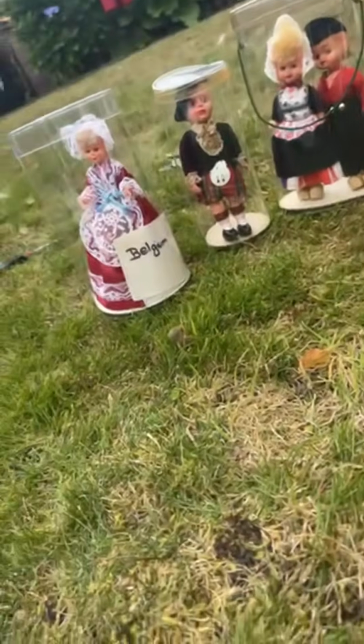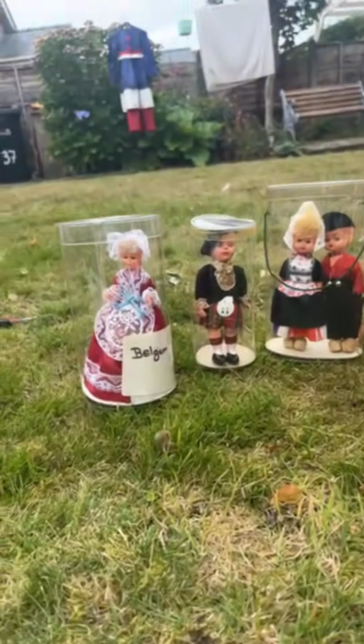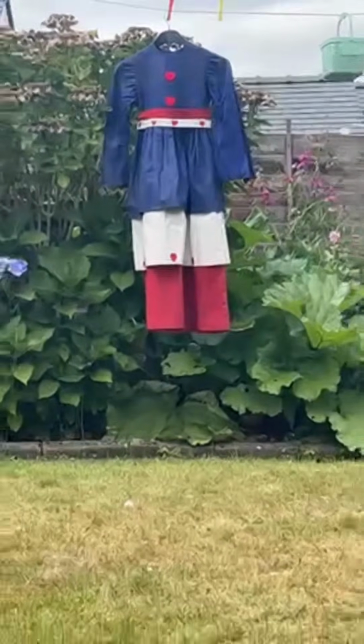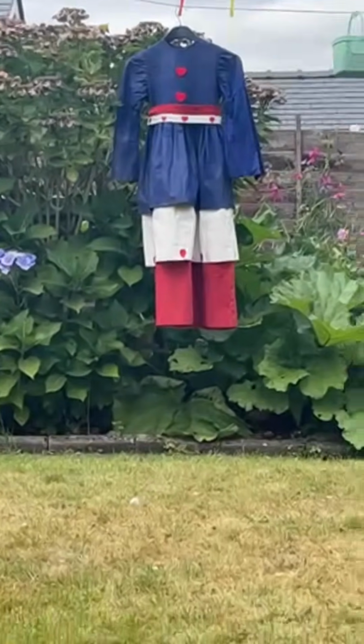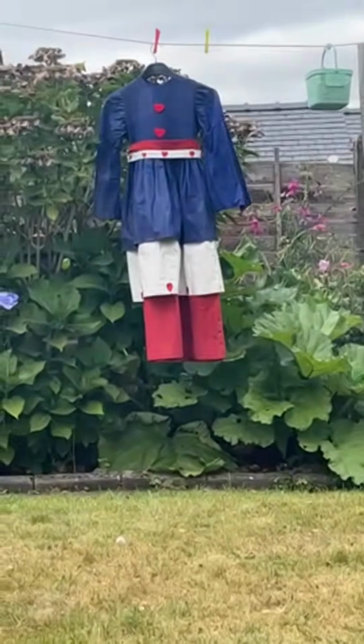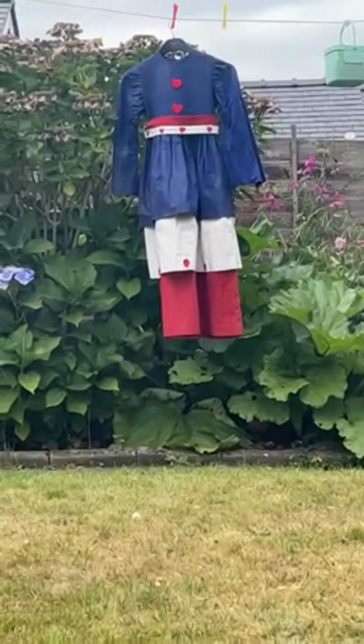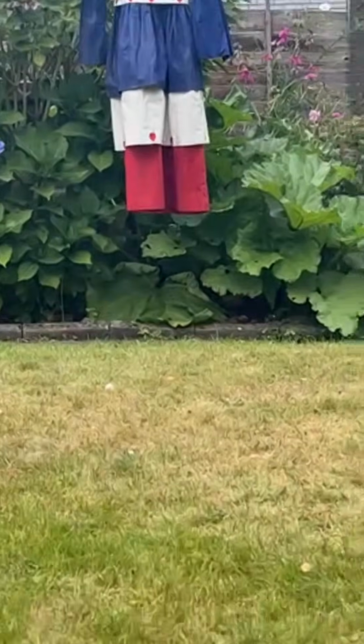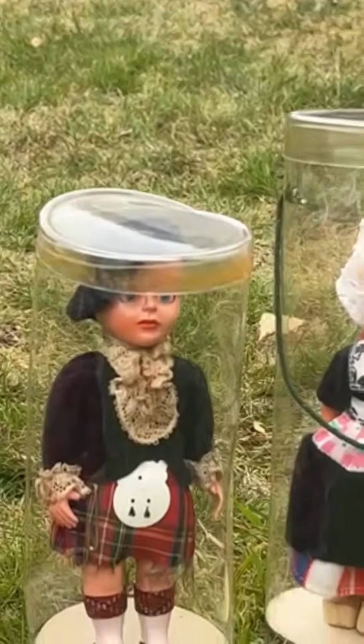Oh, and in the background I am washing some things. This in the background, can you see that? My mother made that dress. It fits a 7-year-old. It was from 1977, and my mother made that for the Queen's Silver Jubilee for my Queen of Hearts outfit. So yeah, it's just been full of treasures here.